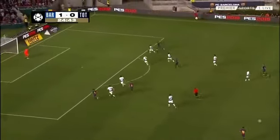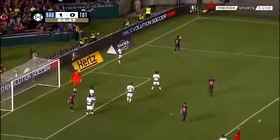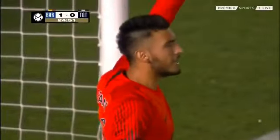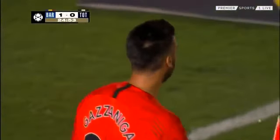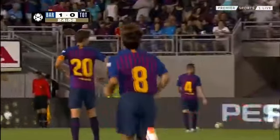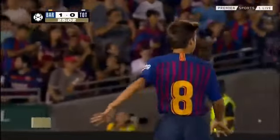Here's Rafinha. Semedo could be in here. It's a good save that by Gazzaniga. Plenty of power behind that shot from Semedo. He's joined the attack so often already in this opening 25 minutes as Semedo, and this time tries to beat Gazzaniga at that near post. Fierce shot, well parried wide.